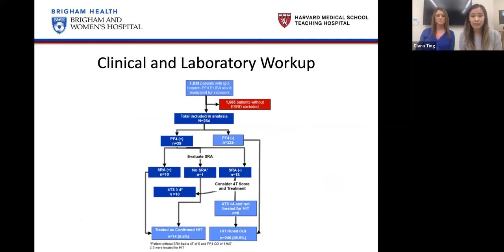So these are the patients that we worked up. After evaluating all patients in our hospital who had a PF4 result between that time frame, we found that 254 of those patients met our inclusion criteria for ESRD. Of those patients, 29 had a positive PF4 assay result, so this is a positivity rate of about 11%. Of the 29 patients, 10 had a positive SRA result, and these patients went on to be treated for clinical HIT.